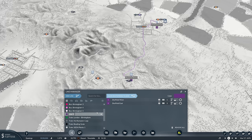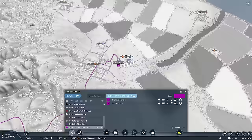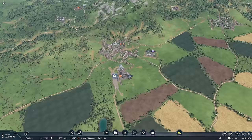There we go. So that will be the truck Sheffield Coal 1. That will be the iron ore truck, Sheffield Iron Ore 1. And that's obviously going to go there as well. Lovely. Splendid. Right, let's put a depot in Sheffield.